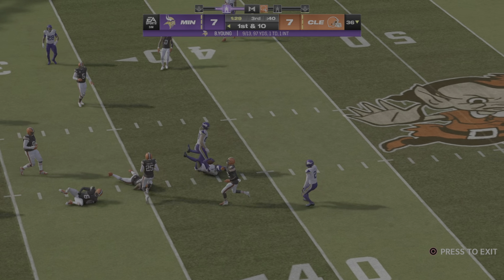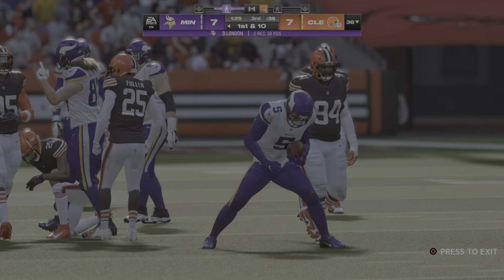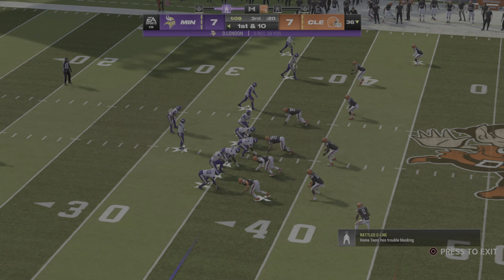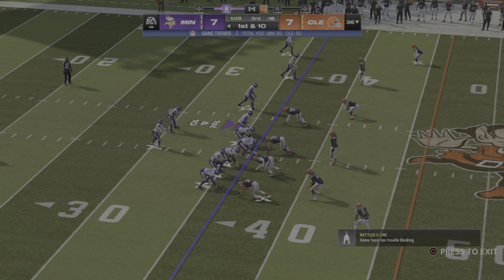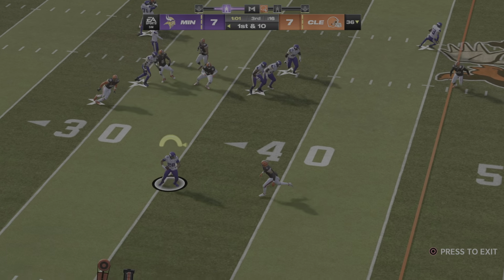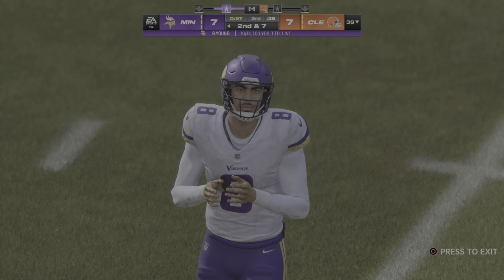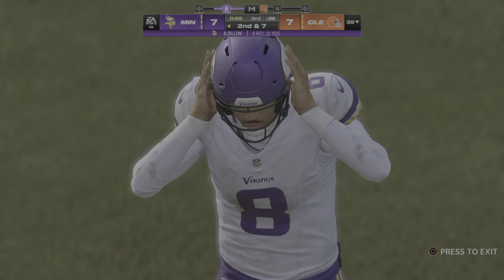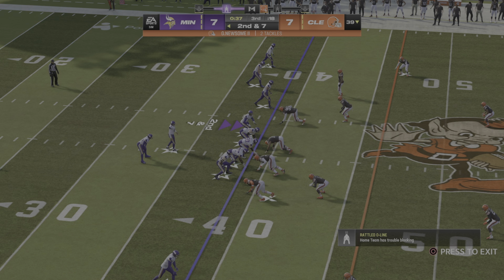Meanwhile, Young's throw taken in by London. And he's taken down, but able to slip across the 35. So from the 36 now, first and 10. A play fake. Now Young. He'll check it down, complete to Dillon. And he'll get it out near the 40 to the 39. Call it a gain of 3 on the play. And that's going to bring up second down.